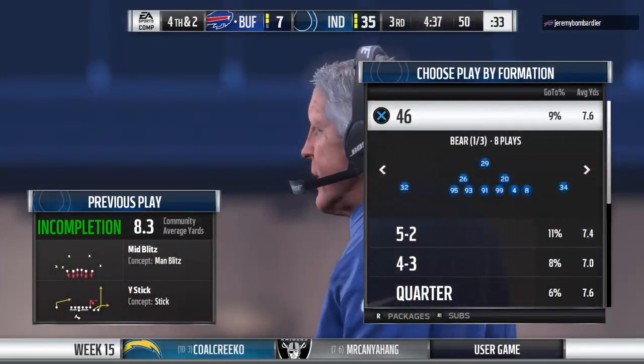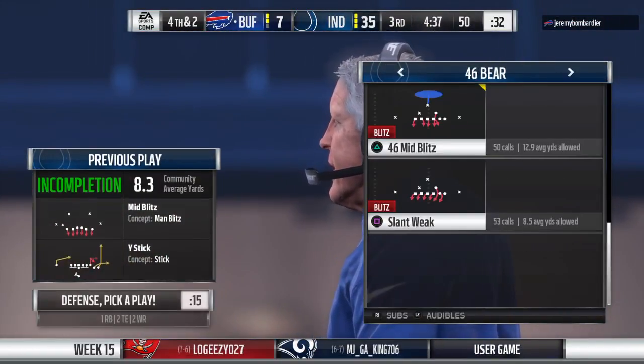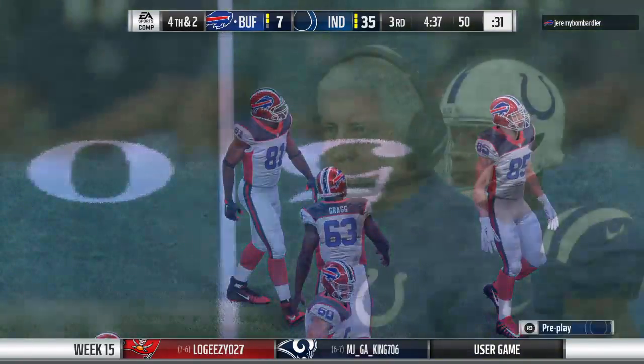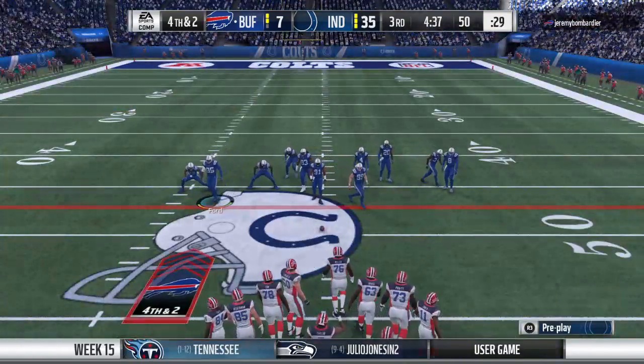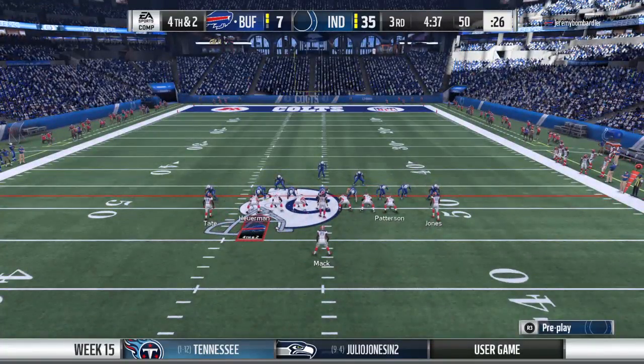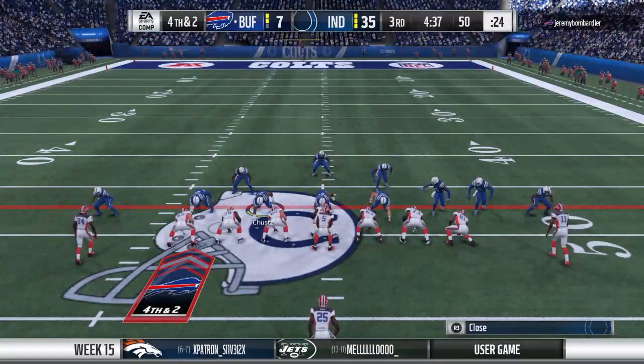Perhaps they overthought this one a little bit. They've been running it real well on this drive, and it was 3rd and short, okay? They decided to throw the football. Incomplete. Yeah, they might have thought just a little bit too hard about that play selection. Here we go.